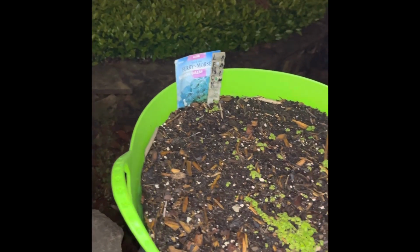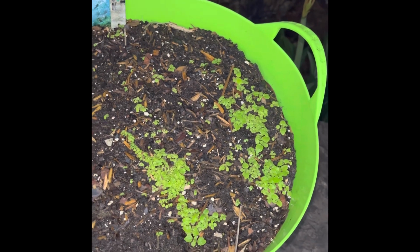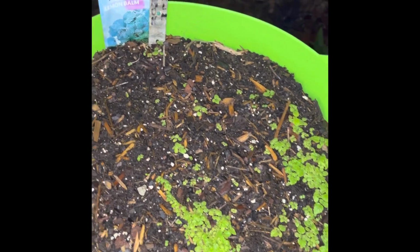And of course, we had the lemon balm, y'all. Yeah, the lemon balm looks nice, fam.